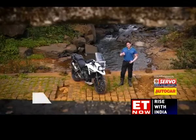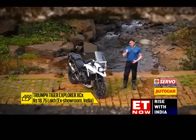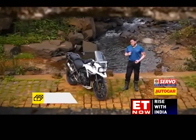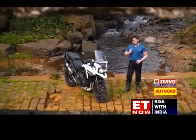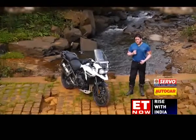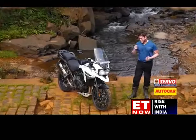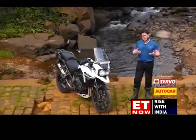At 18,75,000 rupees, the Triumph Tiger Explorer is a shade more expensive than the Ducati Multistrada Enduro and the BMW R1200 GSA. But the levels of refinement are exquisite. So if you're looking to conquer continents or simply find your own adventure touring nirvana, you should definitely get aside this beast and see how friendly it is.